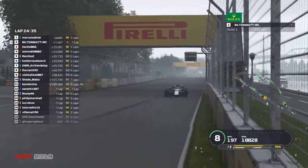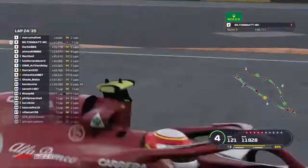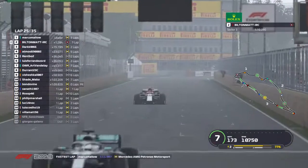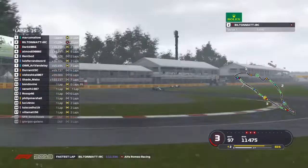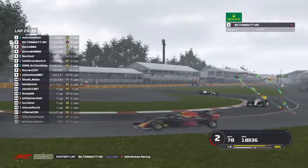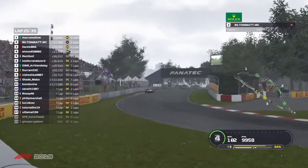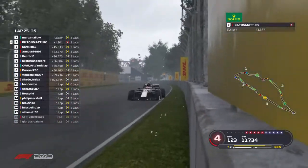And Bilton Matt just slowly catching up to Marks Mello, who is the race leader at the moment. 1.3 seconds behind at the start of lap 25. Bilton Matt purples with a 1:11.3. 1.2 seconds now after turns 1 and 2, coming into turns 3, 4 and 5.